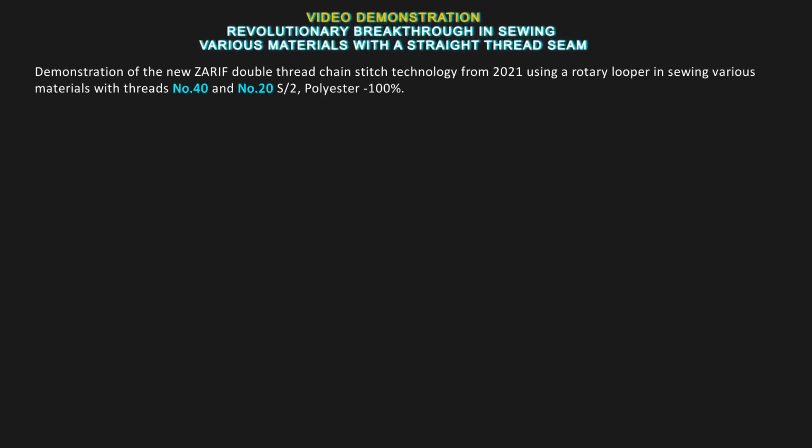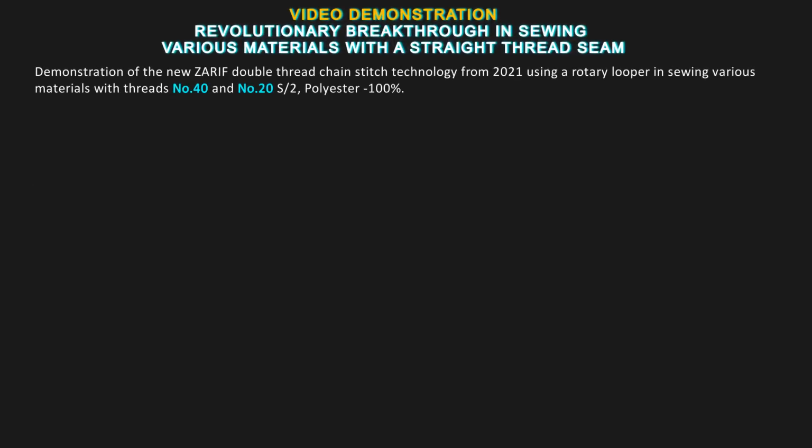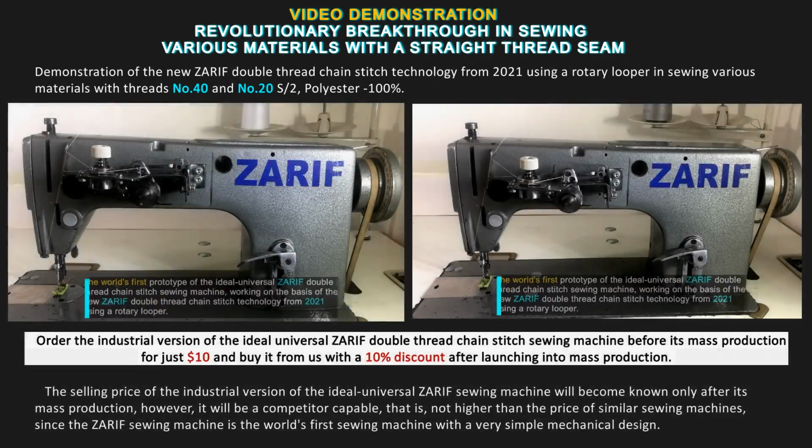Demonstration of the new ZARIF double thread chain stitch technology from 2021 using a rotary looper in sewing various materials with threads number 40 and number 20, S2, polyester 100%. The world's first sewing machine with a very simple mechanical design.